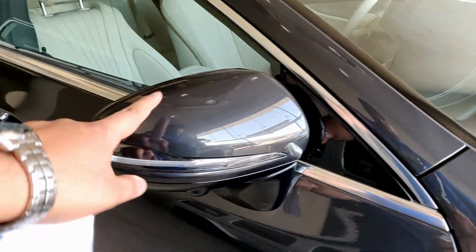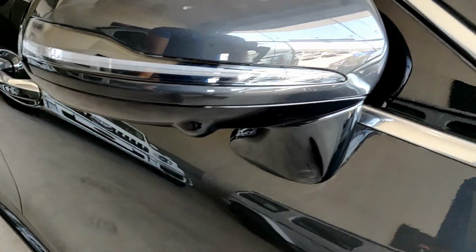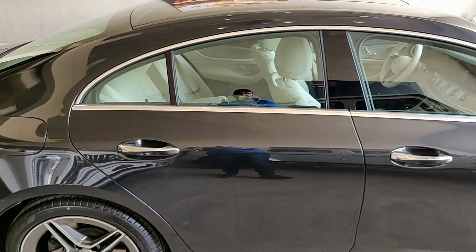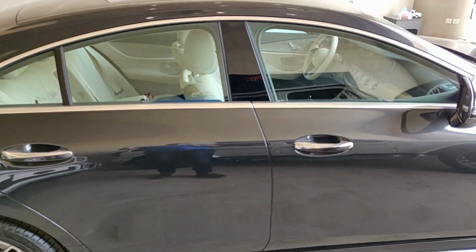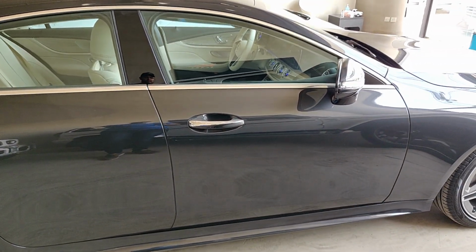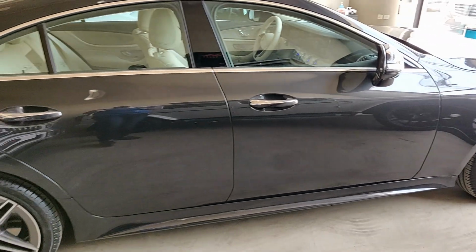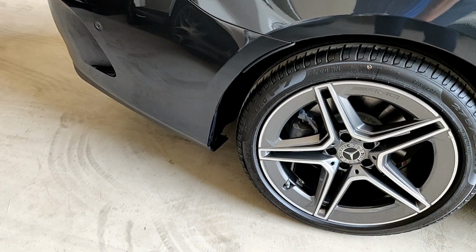Then here you have your side mirrors, which have your indicators integrated into them, and you have your 360-degree parking camera here as well. Then you can see we have the window surrounds in silver because this particular model does not have the night package on it. If you get the night package, all the chrome bits on the car will become black. So that is something to consider if you want a sportier look, which I suggest you should do because this CLS does look pretty sporty. Then here we have the coupe shape.